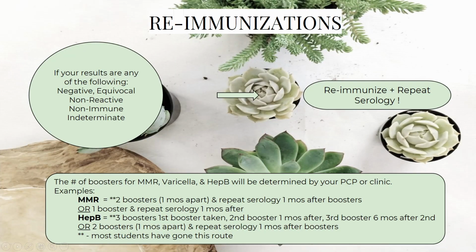You only need to be re-immunized if you have any of the following results: negative, equivocal, non-reactive, non-immune, indeterminate. After all needed boosters are taken, you will then need to have a repeat serology following after. Number of boosters are determined by your doctor. Examples of what students have done in the past are as follows. The examples with the star next to them is what we recommend following to ensure a positive result. This process will not affect your matriculation as long as you communicate with us as you receive boosters.